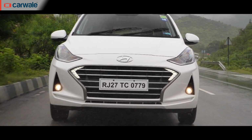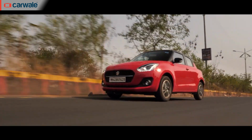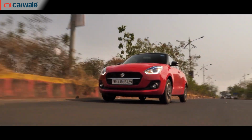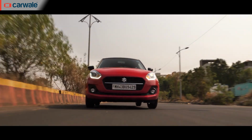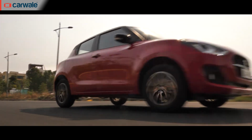The Grand i10 will feel peppier to drive in the city. With 7 bhp more on tap and slightly shorter gearing, the Swift accelerates faster at higher speeds. Overtaking on the highway will be quicker in the Swift.